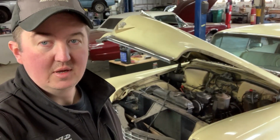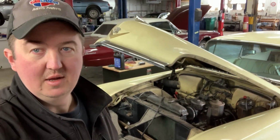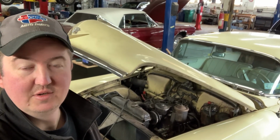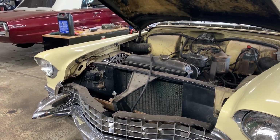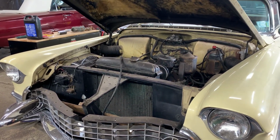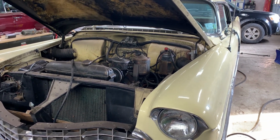But the cars, everybody's always interested in these cars. This one especially attracts a lot of attention. I'll cut away and give you some other shots here too. But this Cadillac, everybody's always asking about. It's a 1955 Coupe de Ville. It is not mine. None of these cars are mine.